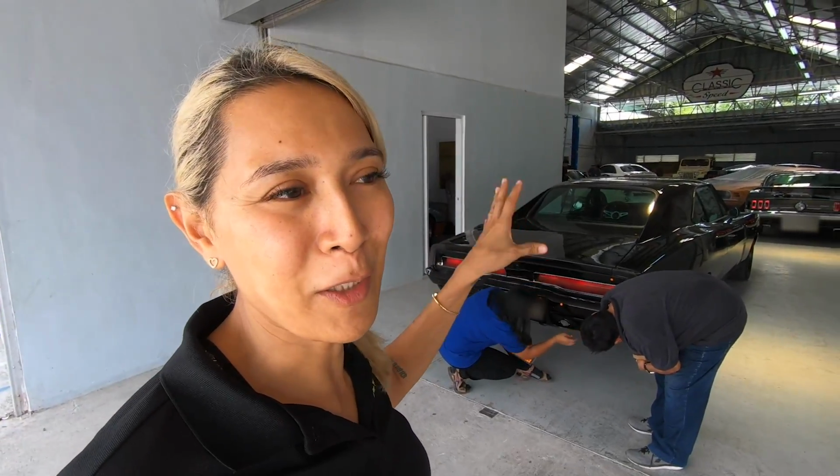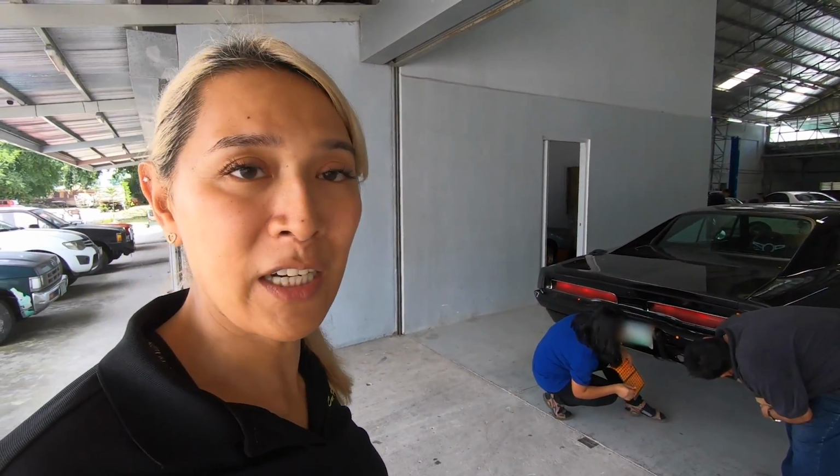And then after this, we're gonna go back to doing the mechanical work and then just finishing the car up for the owner. Hopefully in the next 2 to 3 weeks, the car is done and we can turn it over.